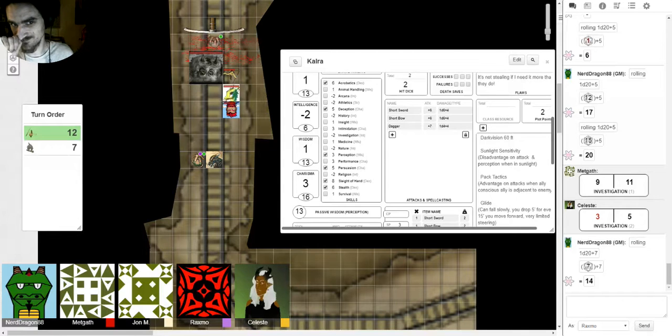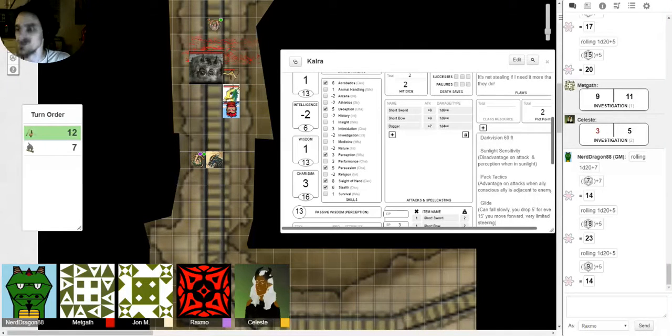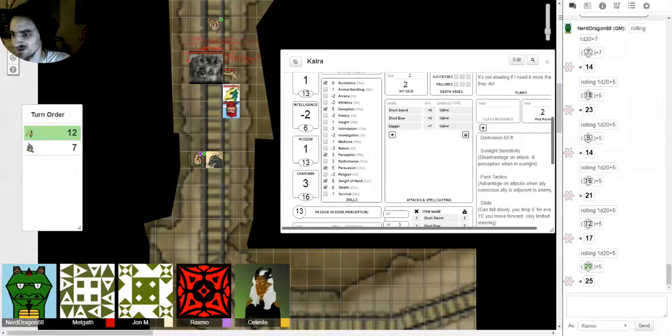I'm gonna tap my forelegs together, like I'm clapping. And look, good job. Nice. Oh, also, as a thief, I have absolutely terrible investigation. I have a -2 to it. Wow. It's intelligence-based. Nice.